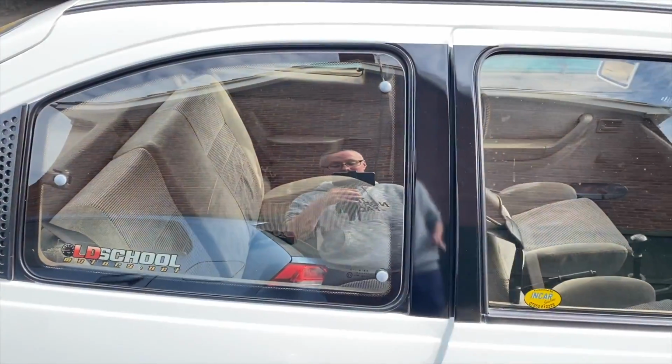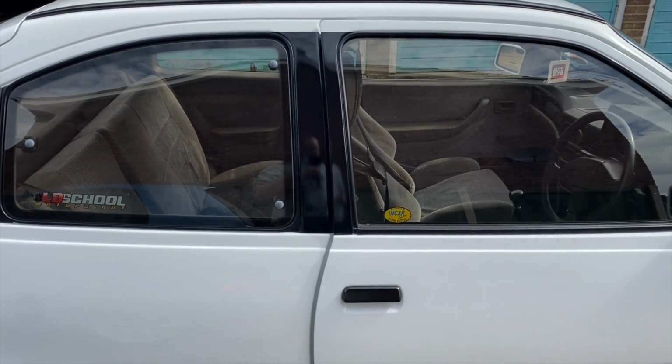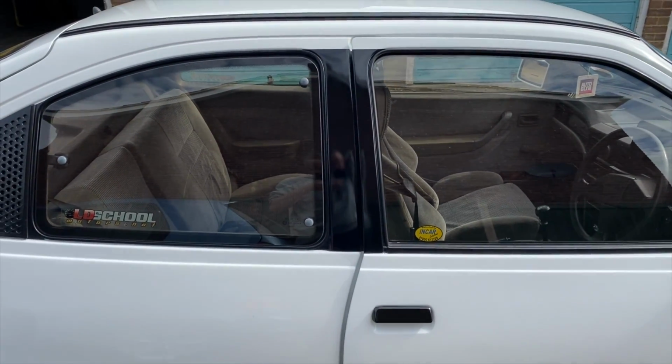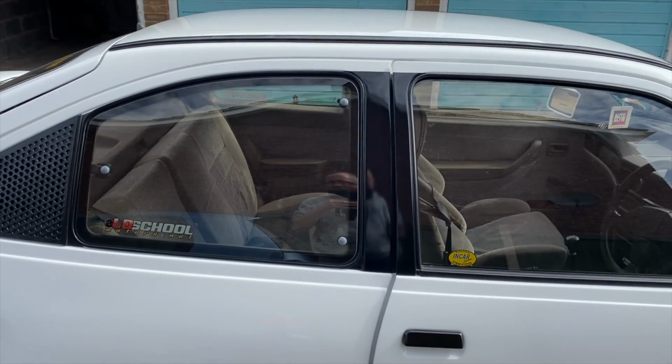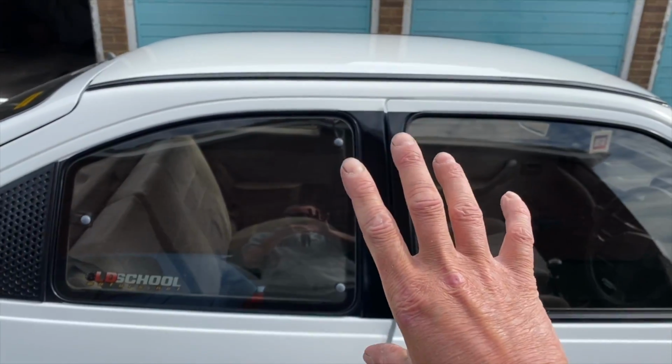Little things that, again, going back to the paintwork, this was painted originally by Charisma, and I'm being told if you go back to Pimp My Ride, when Charisma did Pimp My Ride UK, this car is in the background. This used to be vinyl on the GTEs, now that's painted on.